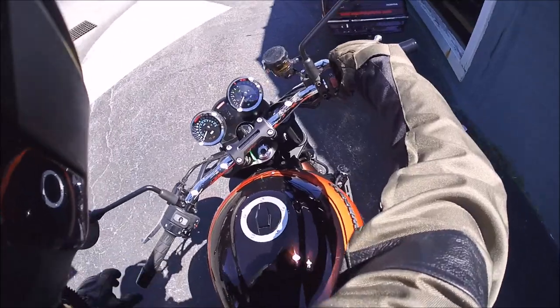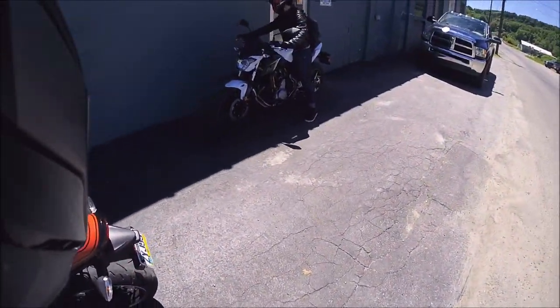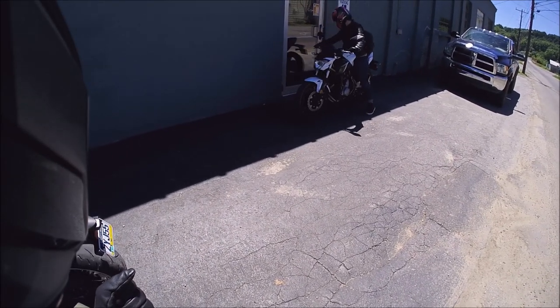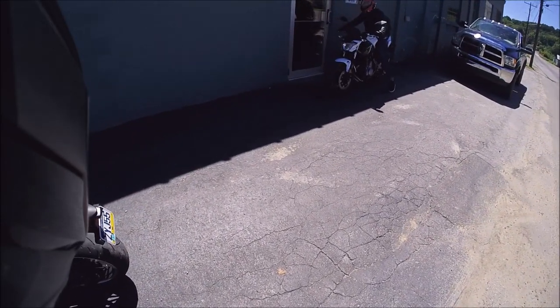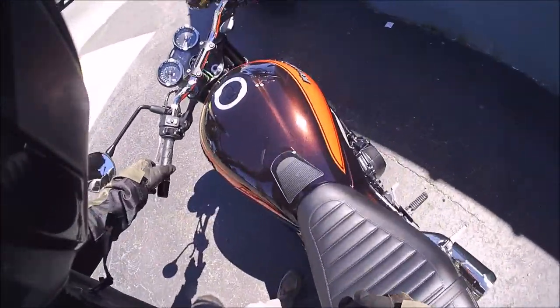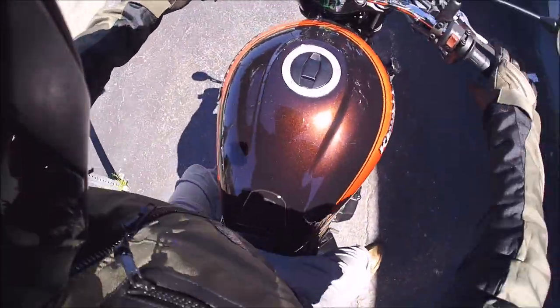Hello, everybody. WS6Man96 here. Well, we had success today. There's my wife on her 17 Z650. She wanted a white one, and she got it. We are just leaving Best Kawasaki in Big Run, Pennsylvania. And we're on our way back to Punxsutawney.